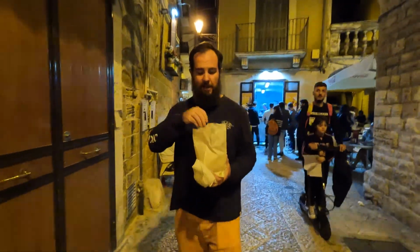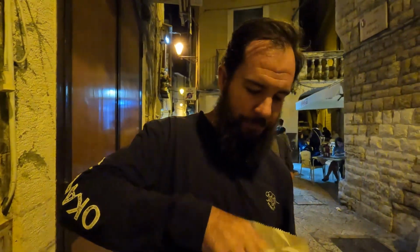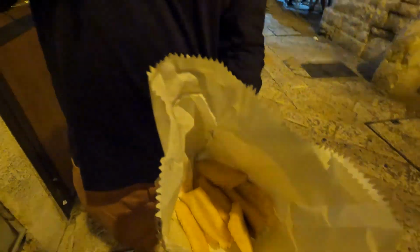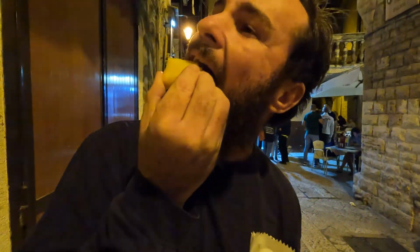It's quite sweet, I think. This is a dessert. Oh, really? Yeah. We've got half an hour to eat these before dinner. So there's a fried polenta with a sprinkling of what looked like sugar. Hopefully it's salt.